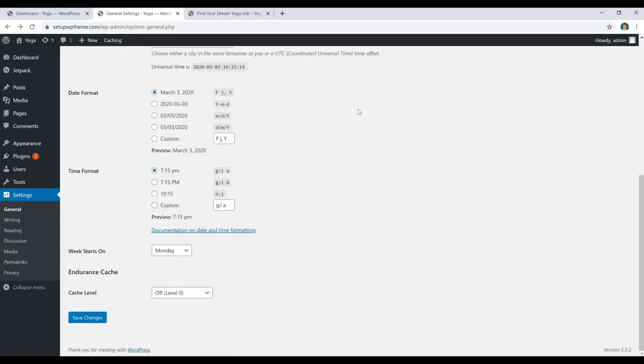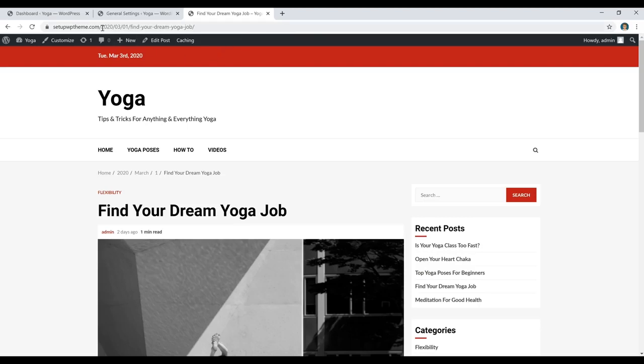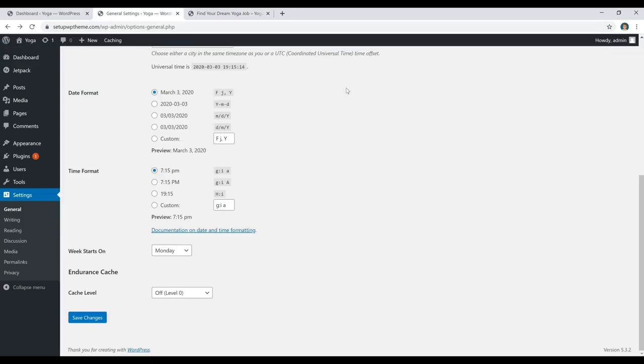And then after we do that, what we're going to do is go and change our link settings. So basically, we're going to get rid of this date right here, so it's just going to be our website / whatever the post name is. And that's just going to help clean up the look of our links a little bit. So what we're going to do is go over here to permalinks and just click on that, and that's under settings.